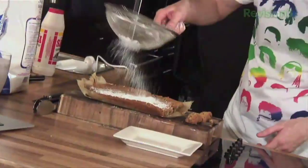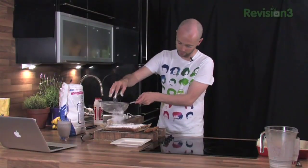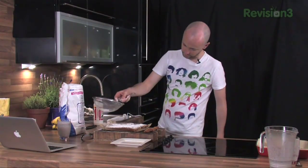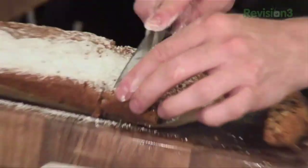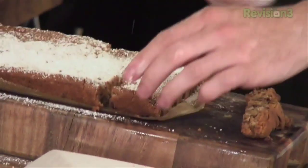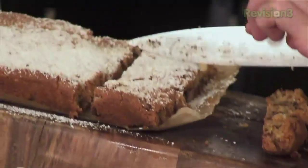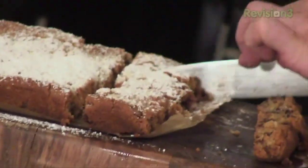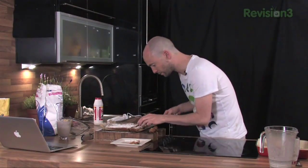So basically a nice little even dusting of icing sugar all over the top. We're not exactly short of it, so I'll do a bit more. On that goes. Lovely. Makes it, I'm telling you. Now, nice, big, generous portions of these blondies, and then just cut across. I don't like little miserable portions of stuff like this. You want to be real generous with it. And on those go. Perfect for the kids.